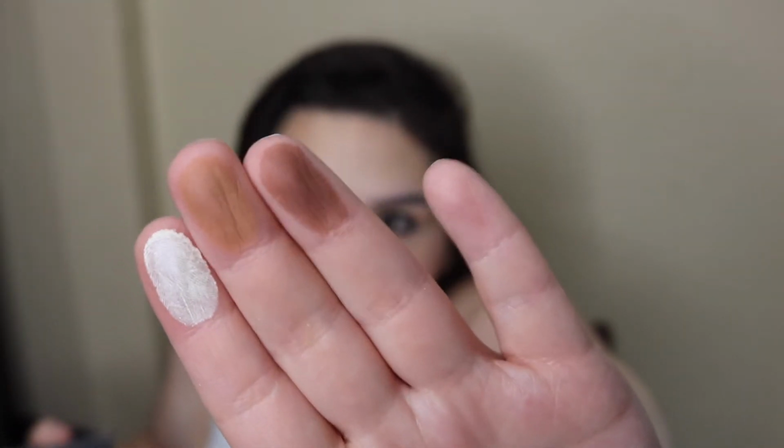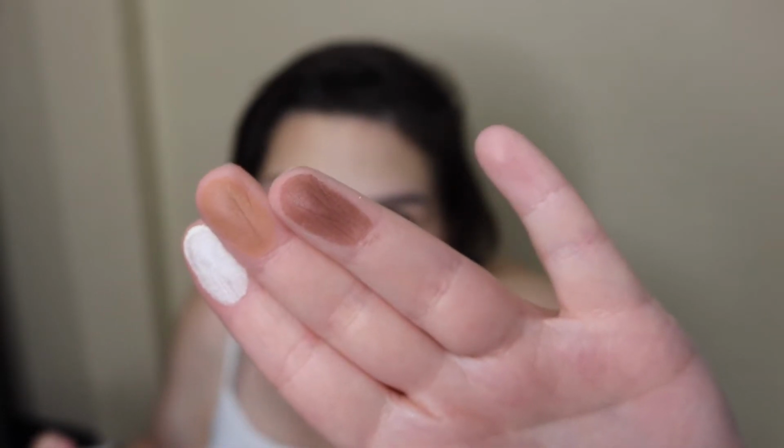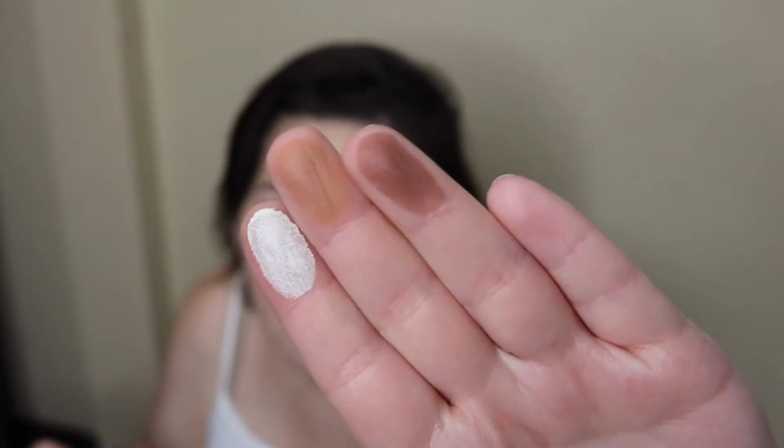This bronzer has a really nice tone to it. This contour is way too dark for me. This again would be a really good eyeshadow. The highlighter is also very matte and white. So I'm not sure about this one though. I haven't used it. I haven't grabbed for it. I need to play with this a little bit more and see if I like it.